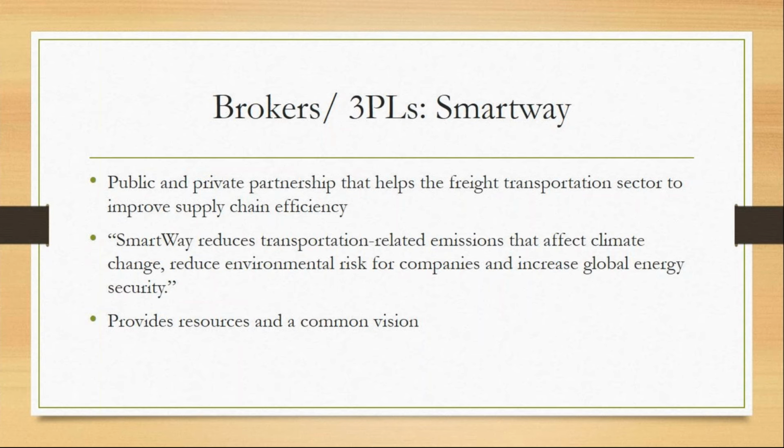And when you talk about, Kelly talked about measuring your brokers. You could say, by the end of the year, I want every one of the carriers I use to be a member of Smartway.